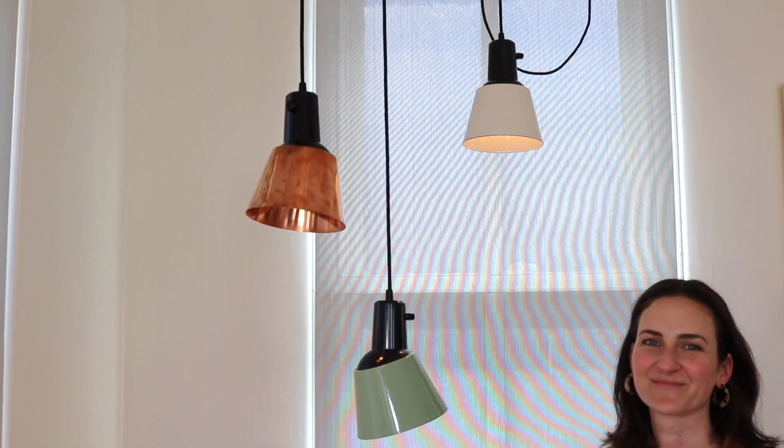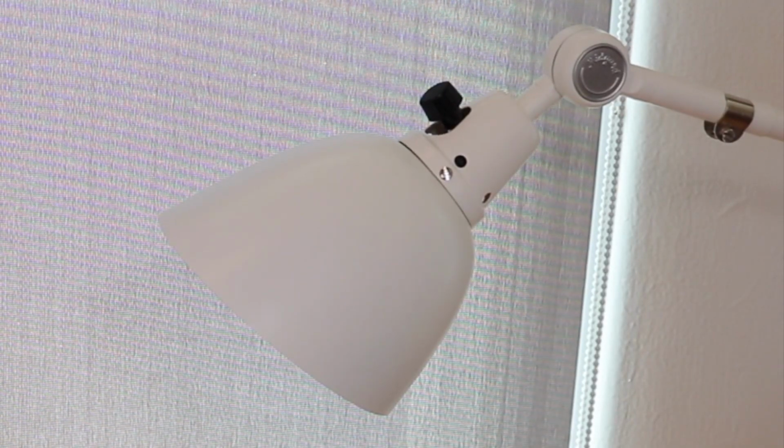Another really wonderful thing that you should know about Midgard is that they've partnered with furniture companies like Vitra and USM in order to make bases that are compatible with their desk systems so they can integrate really well.